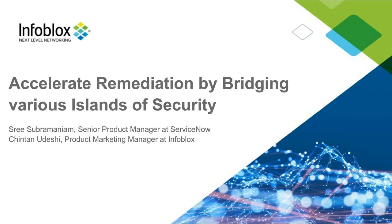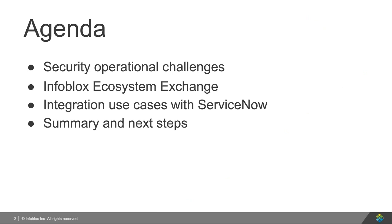So here is the agenda for today. We will start with what the security operational challenges are. Then I'll talk about the Infoblox ecosystem exchange, how we integrate with different vendors. Then there are two use cases with ServiceNow that we want to cover today. I'll cover the security use case, and then Sri will talk about CMDB and incident management integration. And then we will wrap it up with a summary and next steps.